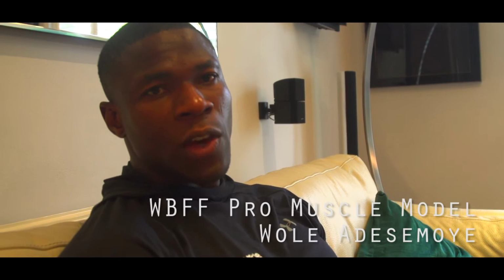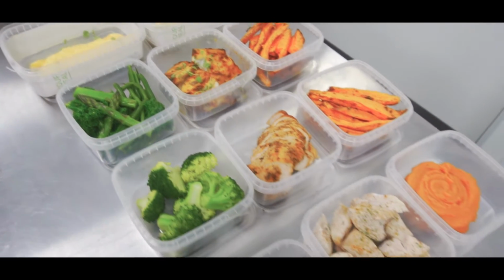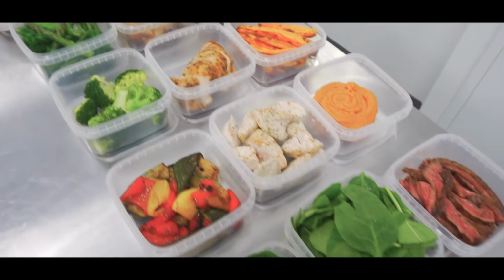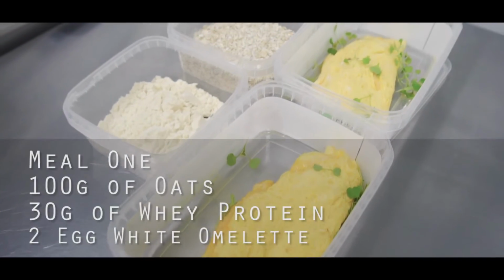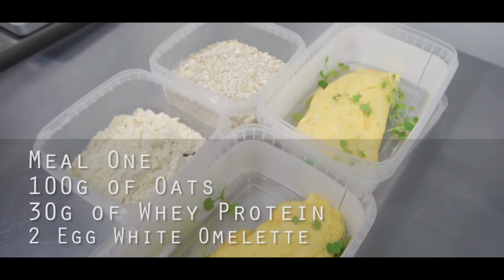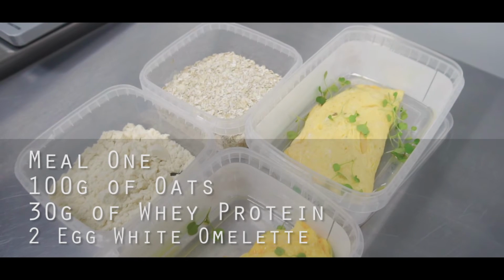So guys, today's topic is going to be nutrition. I'm going to talk you through the diet that I've put together for Chris to consume over the next 12 weeks through the bulking phase that we're going through. In the morning, Chris will start off with 100 grams of oats, 30 grams of whey protein, and 2 eggs, a 2 egg white omelette.